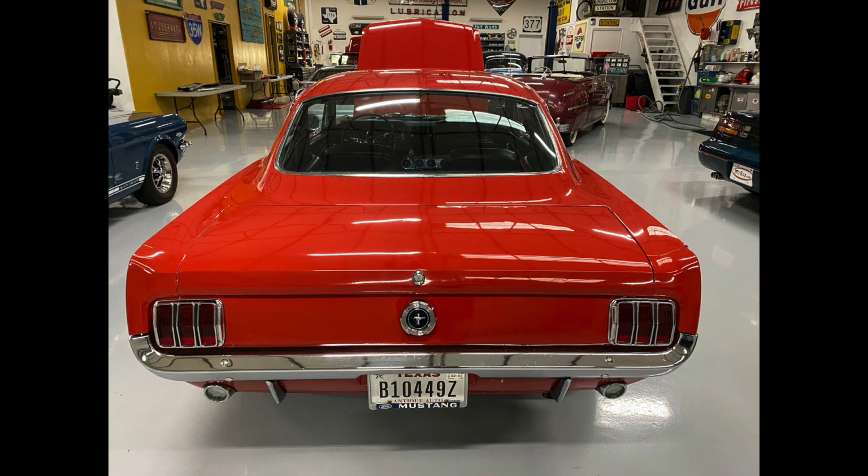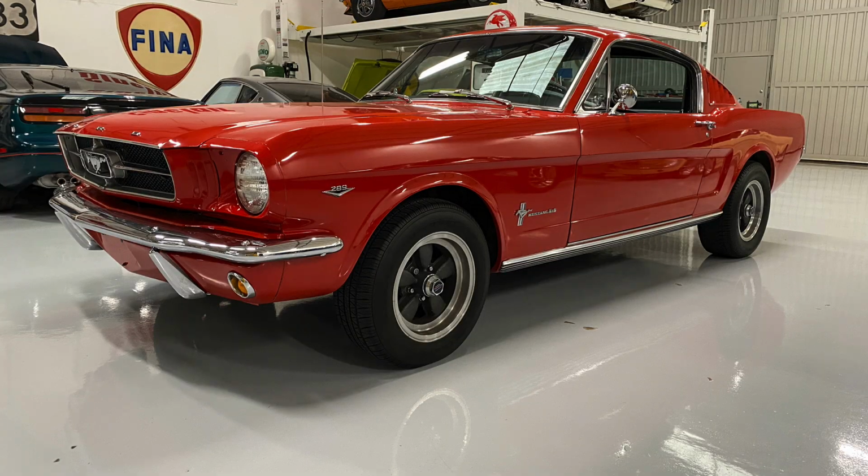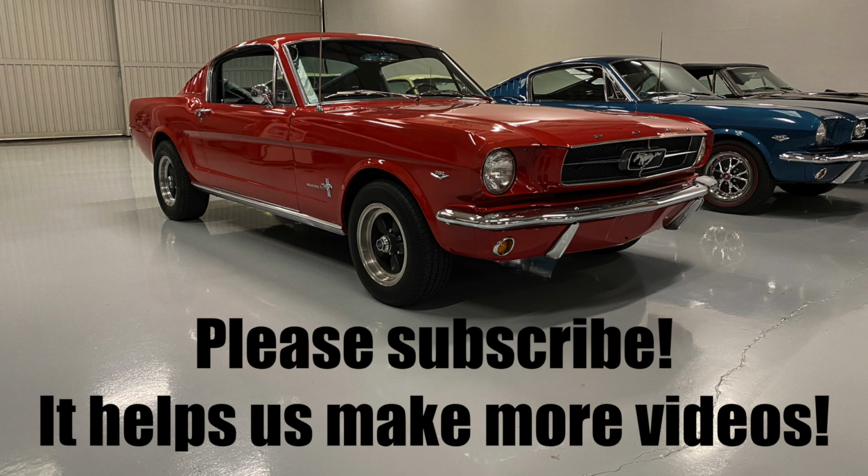Stay tuned for the test drive video of this Rangoon Red Fastback. It's not only a great car, this aluminum-headed monster is a serious barn burner.